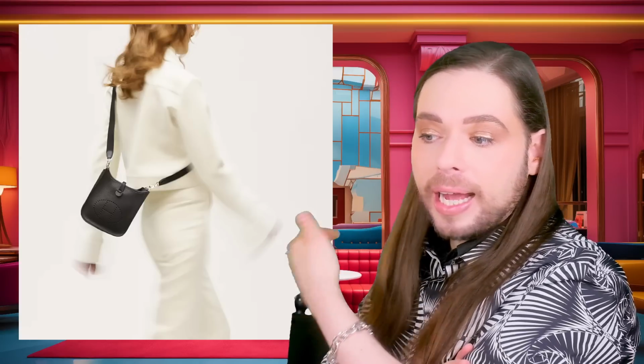The Clemence leather is amazing. It fits a ton, especially the bigger sizes. I really, really, really like this one. All right, next one.